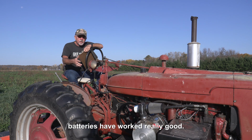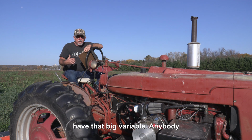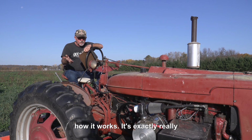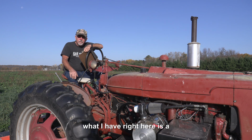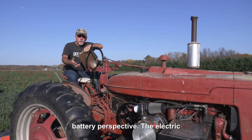So lead-acid batteries have worked really good. They're tried and true, so I didn't have that big variable. Anybody who's had an electric golf cart knows how it works. It's exactly what I have right here, a glorified electric golf cart from a battery perspective.